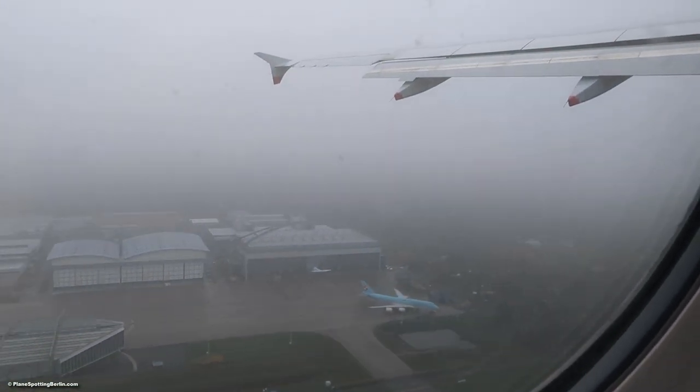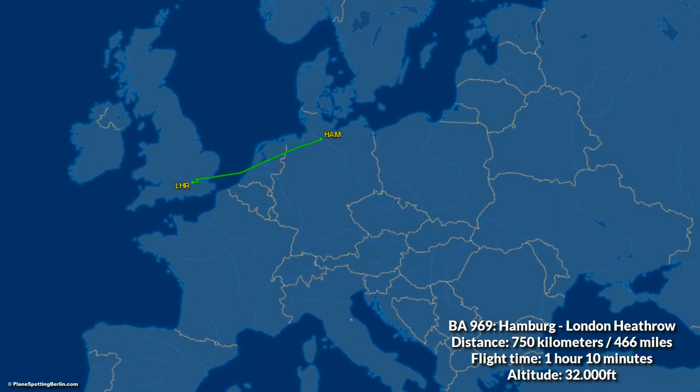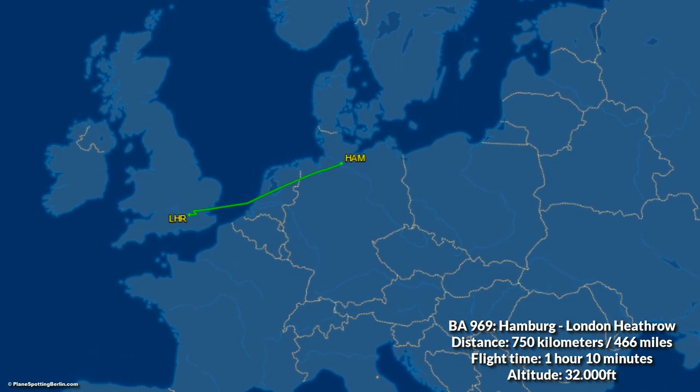As we climb out of Hamburg Airport, heading for London Heathrow. Let's have a look at today's route. We will cover a distance of 750 kilometers or 466 miles, and it will take us around 1 hour and 10 minutes at an altitude of 32,000 feet today.